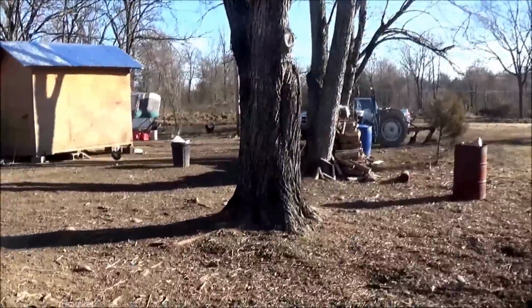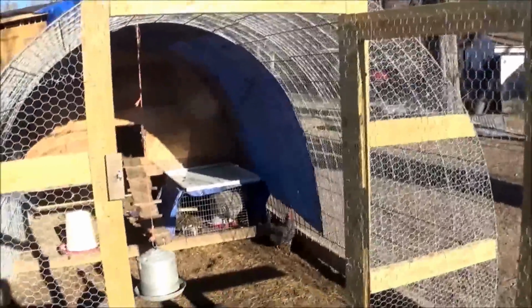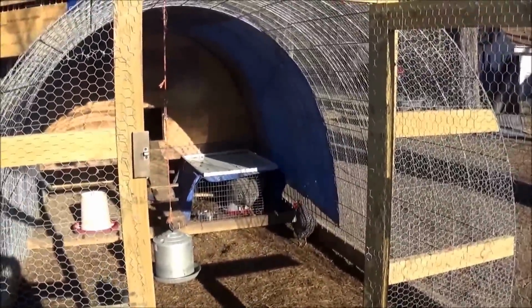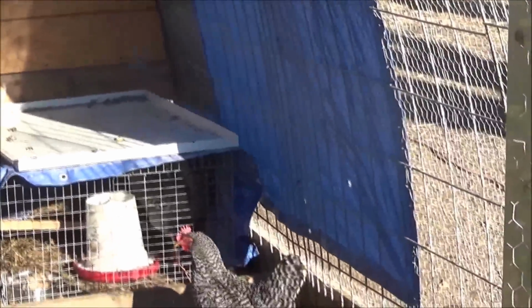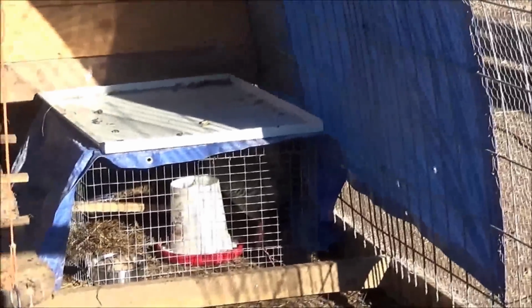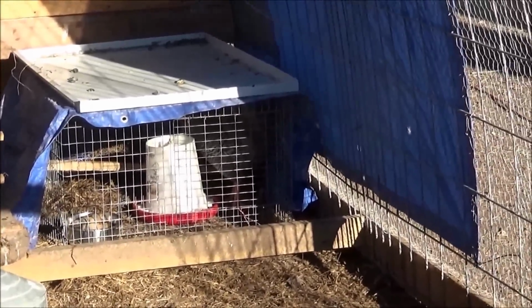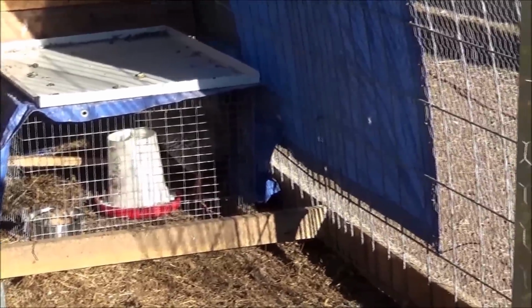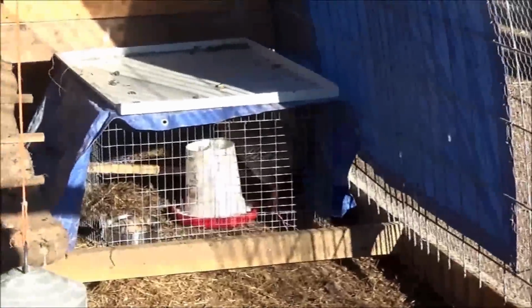Let's see what else. Oh, I bought a new rooster for $3, a young barred rock rooster. I didn't have a barred rock rooster. Now, again, I'm not an expert on chickens, far from it. But I want him to come back to this coop because I didn't have any barred rock roosters. All my barred rocks are hens. When I bought them, I knew they were all hens. So I bought this one from a lady very locally.